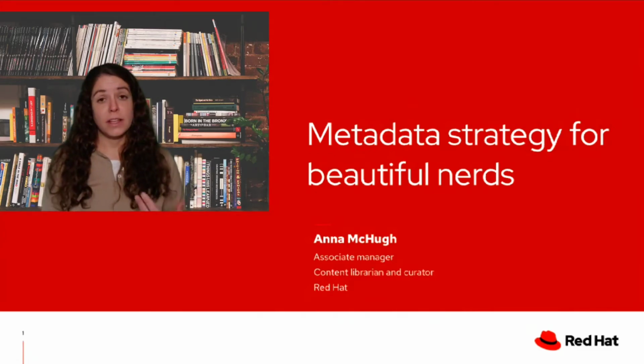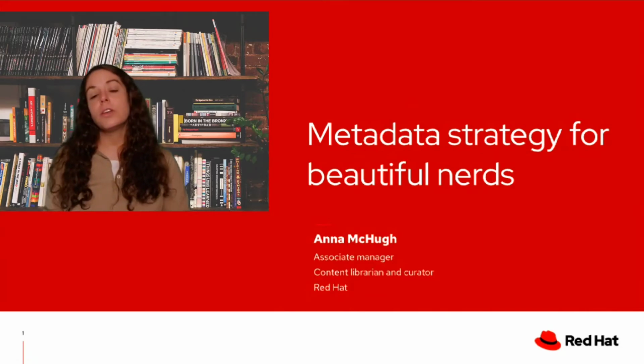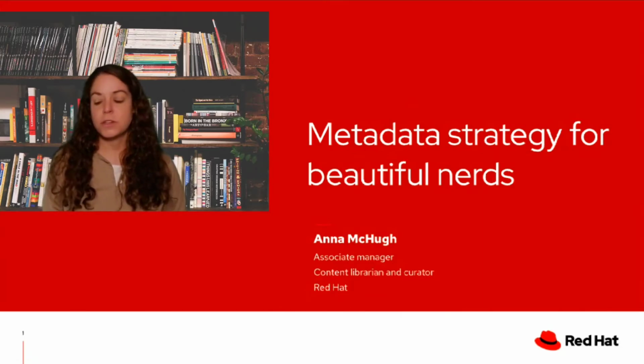My role as a librarian and curator at Red Hat is to ensure that our content is relevant, up to date, labeled with meaningful labels, and also is housed in software systems where it can be found and where you can emphasize the most important information.